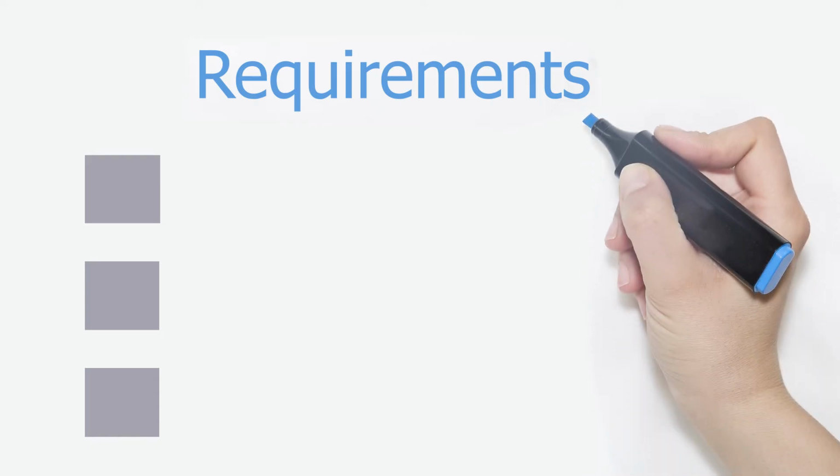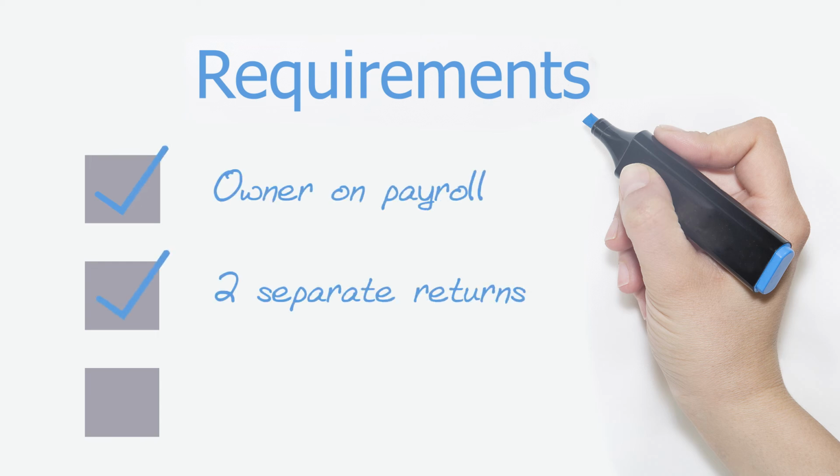The requirements, there's several of them, but the most important ones, there's two of them. The owners need to put themselves on payroll, and then we actually file two separate tax returns. So we file a business tax return, and we file an individual tax return then.